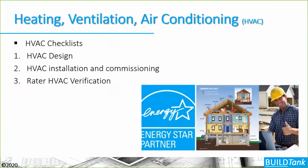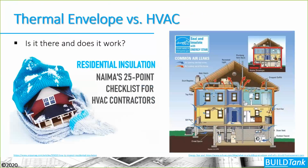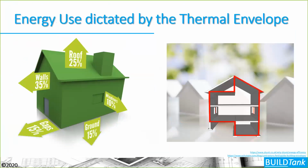So the next section of checklists that we need to look at are the HVAC checklists here. The HVAC checklists include design and commissioning checklists. The main reason why the DOE program and the Energy Star program stress the HVAC side of things is that they also want to stress this connection between the thermal envelope and our HVAC system. If you remember the picture that showed the poorly installed insulation and the difference in the R values that can be achieved by poorly installed insulation, you'll know that our HVAC systems will not work unless our thermal envelope is ultimately working here. So the energy use dictated by the thermal envelope is ultimately the energy that we're trying to add or replace with our HVAC system here.